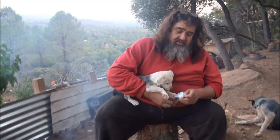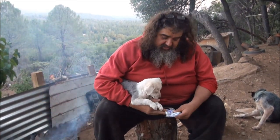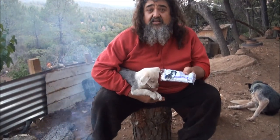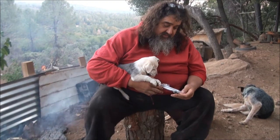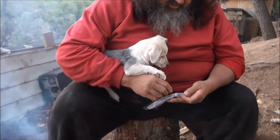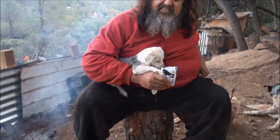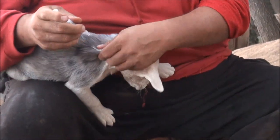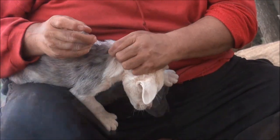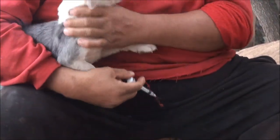Okay, so I'm gonna give her a shot. She's 8 weeks old, and this is the first shot, puppy shot, five-way. So I've done this before in videos. You can buy these at the feed store. They're like $8-$9. You just take the skin like that, and what you want to do is get it under the skin. That's how you give a puppy a shot.